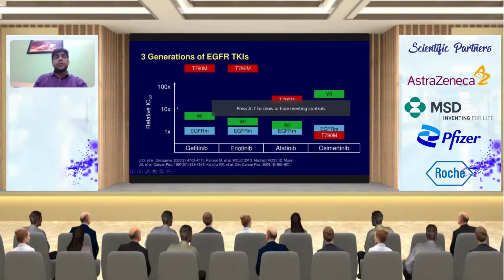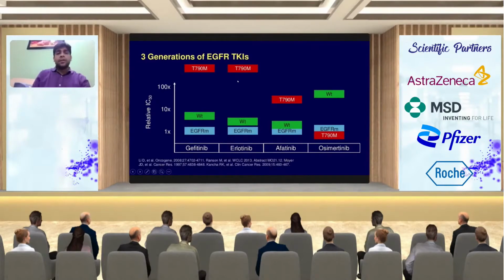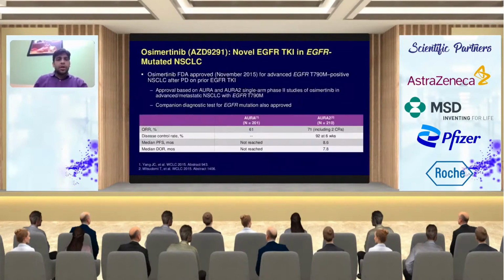T790M mutation. Here the relative IC50 for these first generation TKIs is very high, so that is why they are resistant. This mutation is quite resistant to the first generation TKIs, while osimertinib targets it in this mutation, even in the upfront setting or in the previously treated setting.